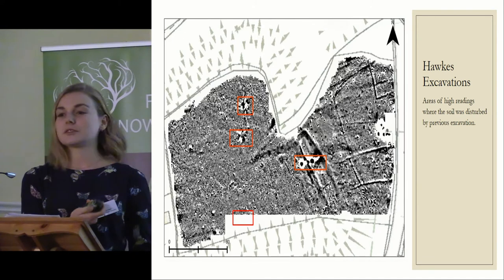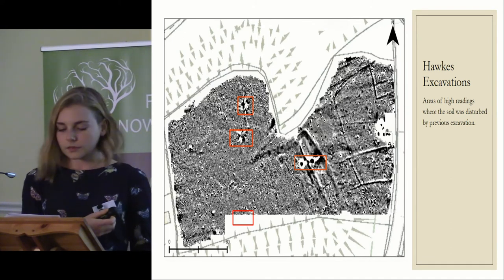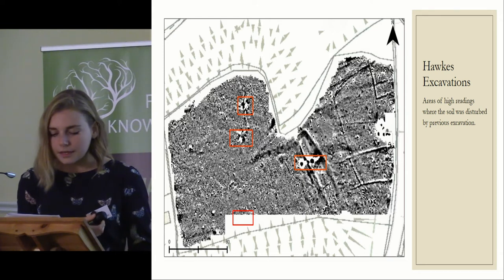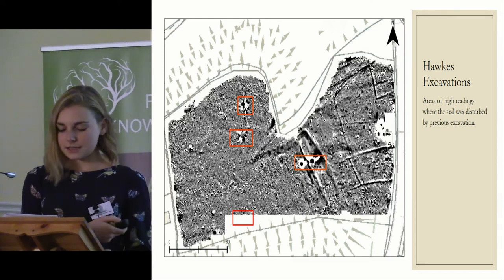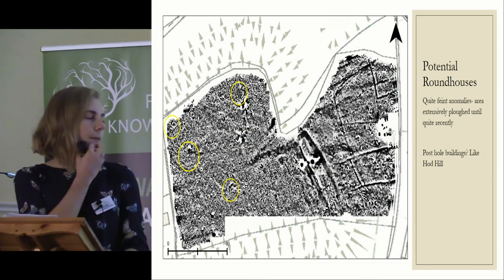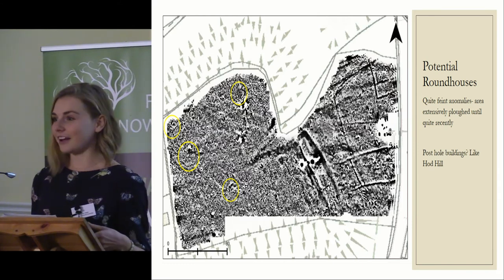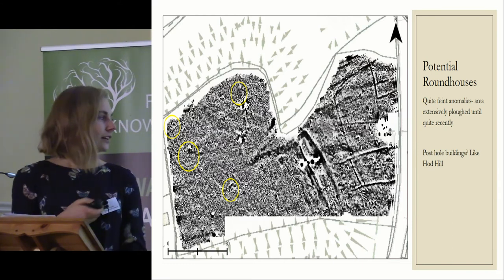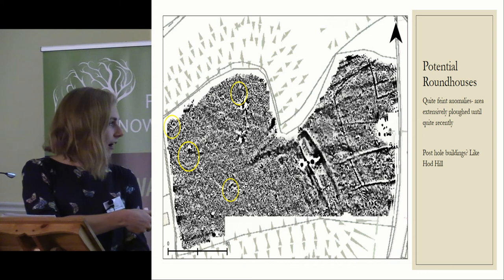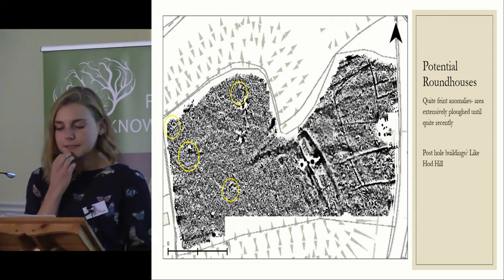So yeah, the first most obvious thing is the Hawks excavations, just caused by the soil disturbance, really. And I was a bit miffed at first because I thought we were going to see loads of roundhouses or something like that. And I don't know how obvious it is to you, but there are some potential roundhouses in the yellow circles.